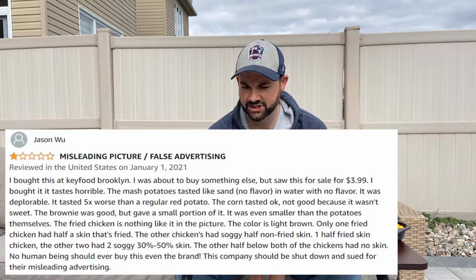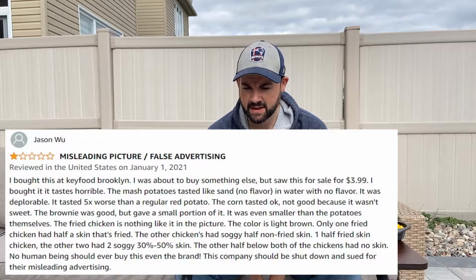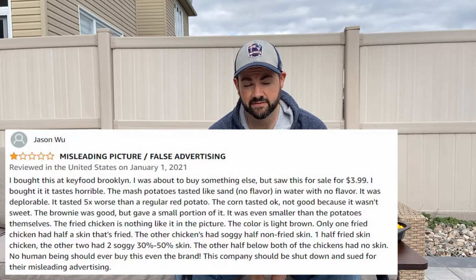"One half fried skin chicken. The other two had two soggy 30% to 50% skin. The other half below, both of the chickens had no skin. No human being should buy this, even the brand. This company should be shut down and sued for their misleading advertising."